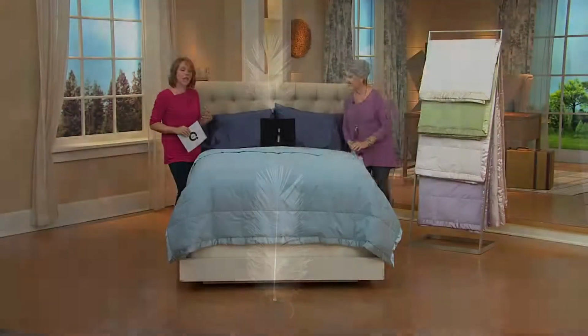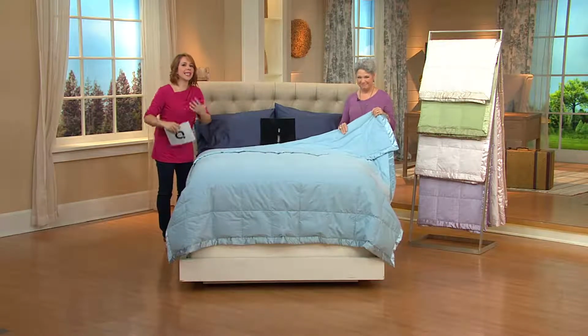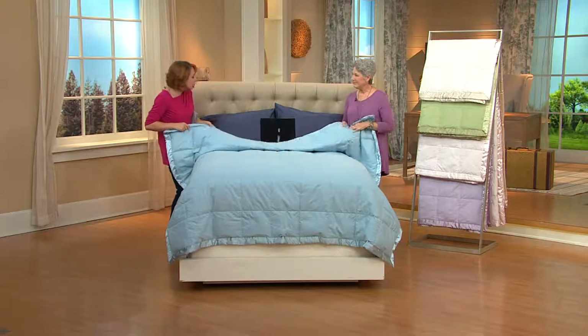Nice. And what I love about down and feather is that it never overheats you. It's just meant to give your own body heat back to you, but it's not like an artificial heat that's going to make you start sweating. So it's incredibly comfortable. And the weight of the blanket too is perfect for all year round.